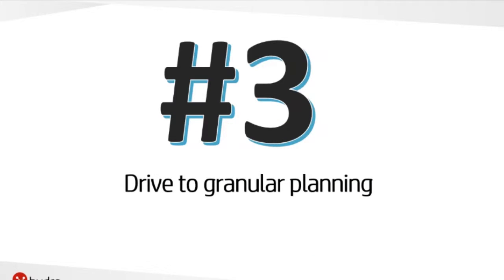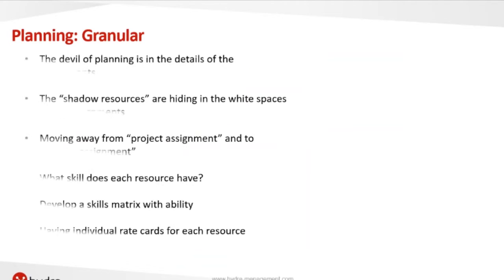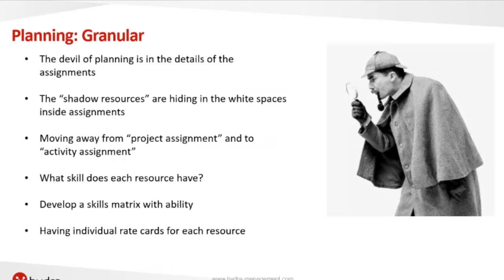The third is drive to granular planning. What we mean by planning on a granular basis is that the devil of planning is in the details of your assignments. What we're trying to say is go to the granularity of your tasks. The shadow resources are hiding in the white spaces inside assignments. If you move to granular planning, you have the ability to see the full detail of what you need to do. Granular planning allows you to find the resources and the white spaces.